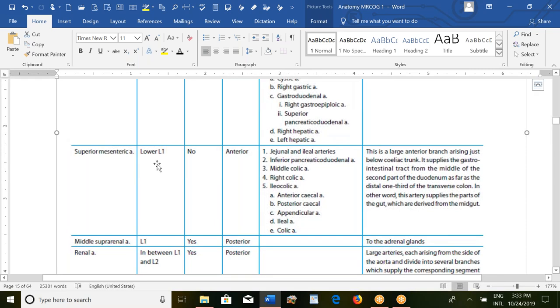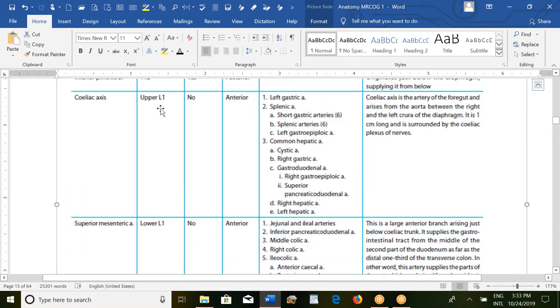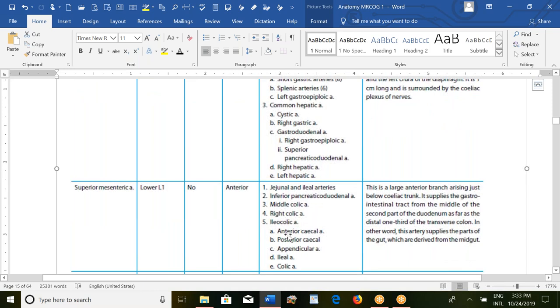The superior mesenteric artery arises at the lower border of L1. Celiac is coming at the upper border of L1, and the superior mesenteric is arising at the lower level of L1. It is not paired, lies anteriorly, and its branches are the jejunal and ileal arteries, inferior pancreaticoduodenal artery, middle colic artery, right colic artery, and ileocolic artery, which gives further branches like the anterior cecal, posterior cecal, and appendicular artery. So it will supply the cecum and appendix. Then there are ileal branches and colic branches.